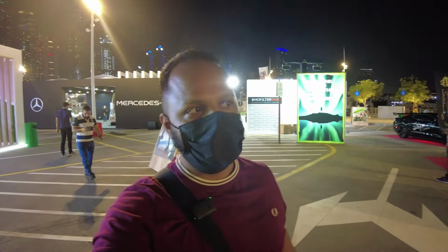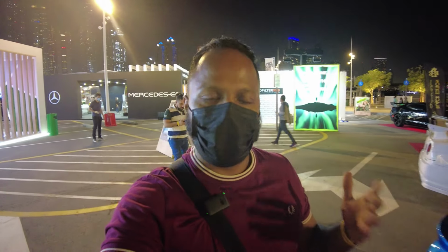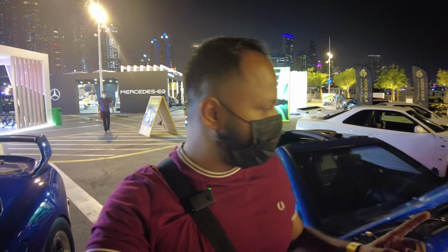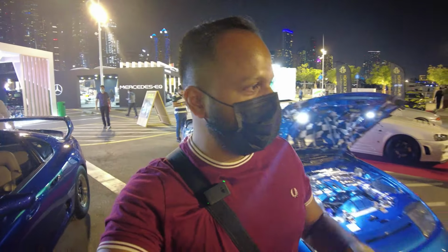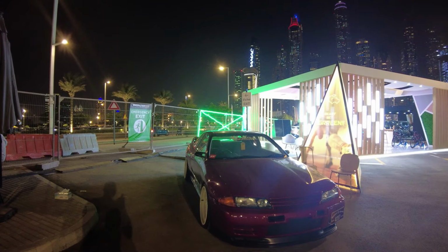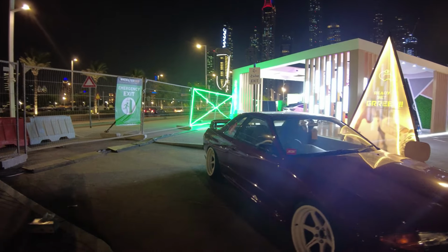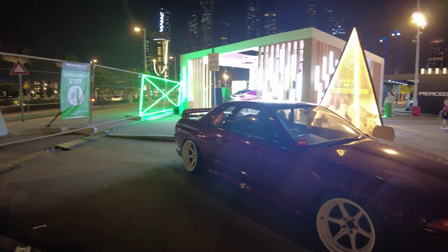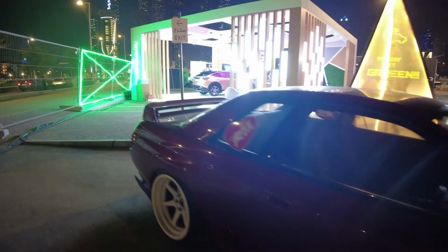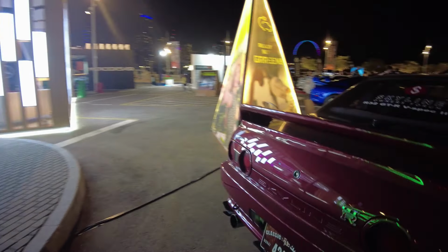Alright, so there are more exciting cars in front of me. Please get excited. I'm so excited to watch, especially there's a Dodge Challenger, that's my favorite, and the other cars as well. So let's check it out. Alright, I'm not sure what car this is, but of course they have modified it. I think it's a Nissan GTR, the Skyline I believe. Yes, it is a Skyline.